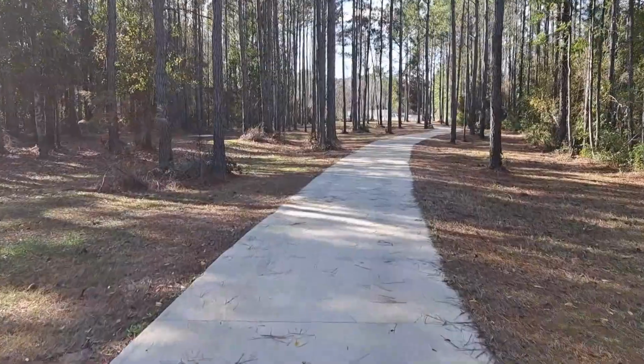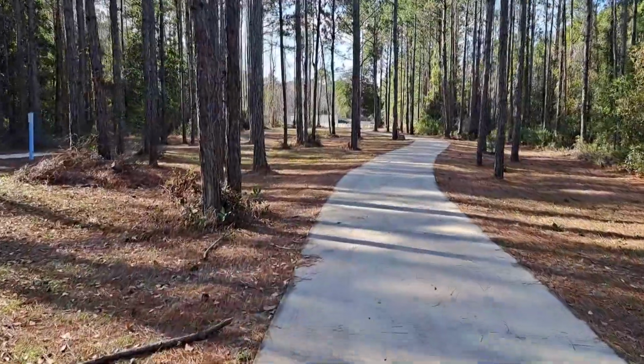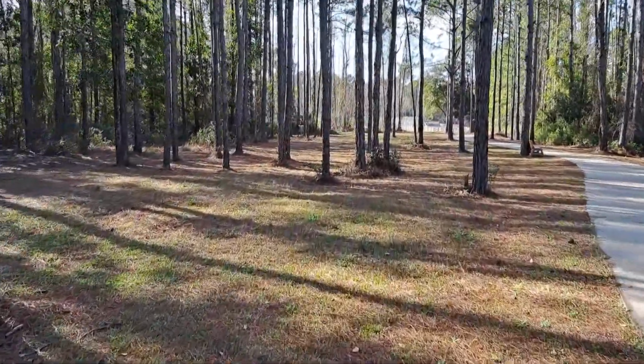18th and final hole. Now we're back over to the south side of the concrete bike path here. And we're back over into the area with the tall pine trees. This hole's 424 feet. It is a par 3.